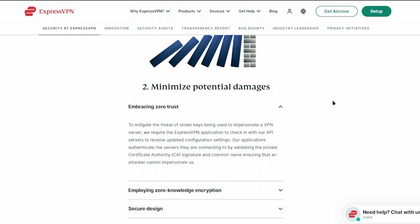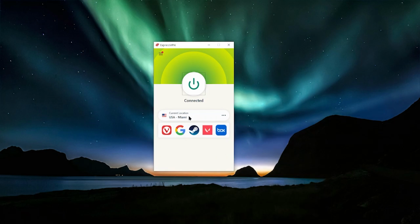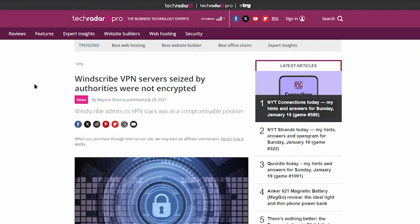So the first thing is the threat of stolen keys, or the threat that somebody may come and impersonate a VPN server. So when you go into the VPN right here, I'm connected up to a server in Miami. Now, if somebody would get a hold of that server, they could potentially pretend to be the ExpressVPN server that I'm connecting to, but in reality, I would be connecting up to who knows where, and they can be keeping track and seeing everything that I'm doing. Now, that might sound far-fetched, but it actually did happen.